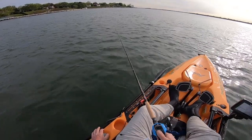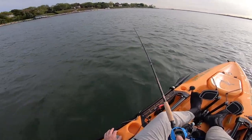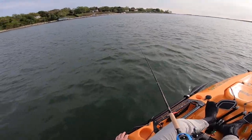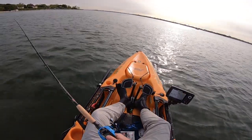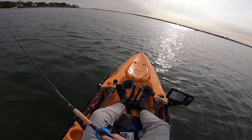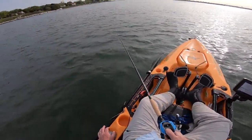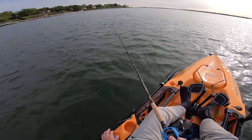Okay, still on that maiden voyage. The kayak has beautiful features, gear tracks, and things to mount stuff on. Just spectacular. I want to point out the line, Berkley X9. Very smooth, very thin. It's become my favorite fluke jigging line, and that's what I'm using here.